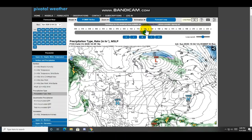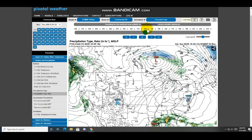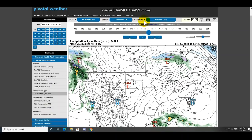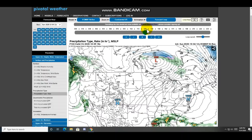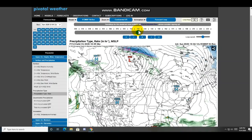But I just want to quickly show you this, that the European model really blows up, and quite frankly, every single model is showing this in the long range in a slightly different form. But notice we see a large storm system come onto the west, and I want to bring in the west a little bit right here.